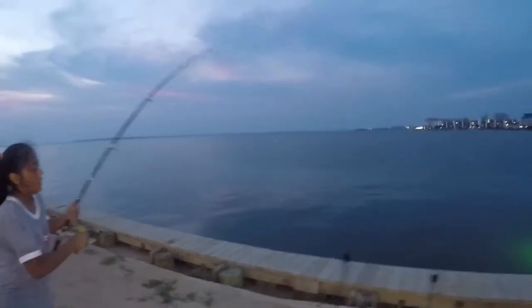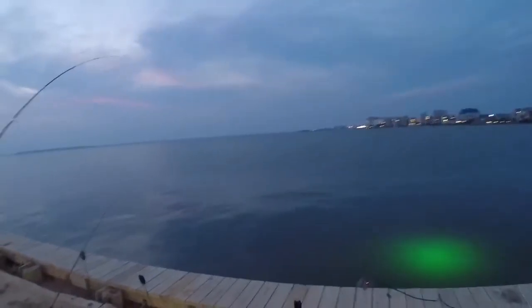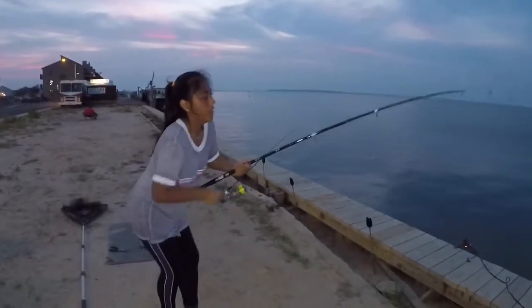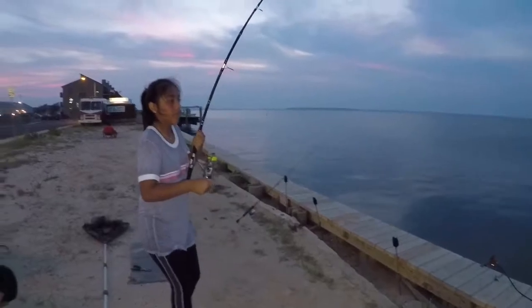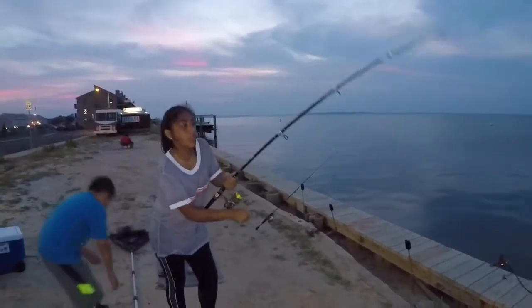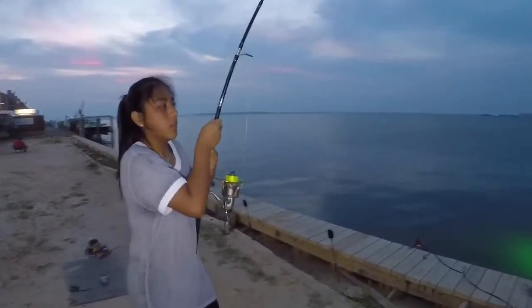Okay. Walk over a little bit this way. Stay there. Force them this way. Take your time. Daddy, you're fishing. It's okay. Don't worry about it. He's going to go underneath. You're fine. No, you're in the bottom. Stay there.